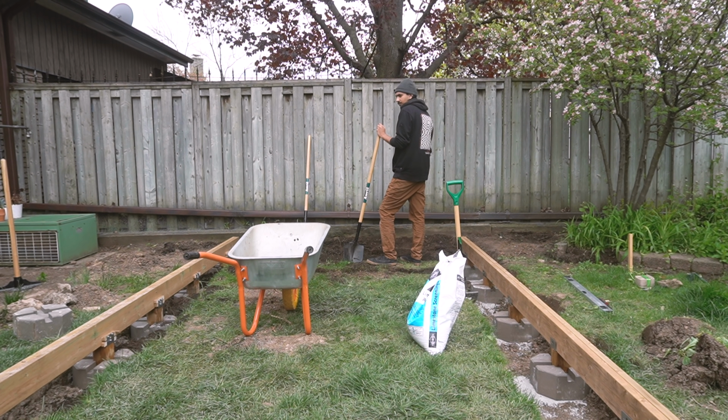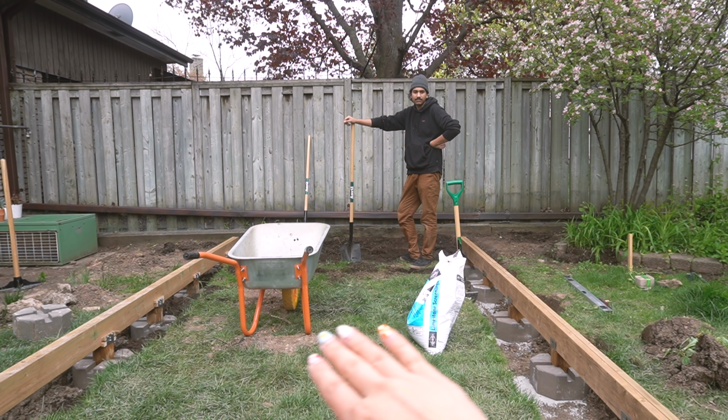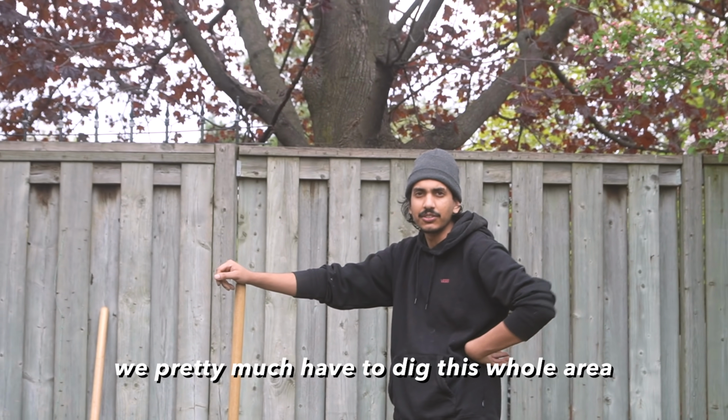We were ready to put down the joists, but because our backyard slopes upwards, the joists won't be level because they'll be grazing the ground. So we thought we were done with digging. Very much have to dig this whole area.